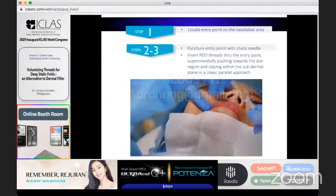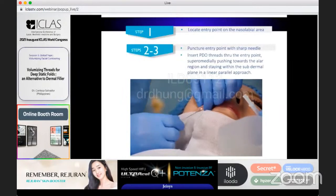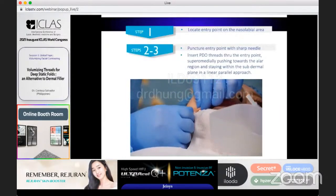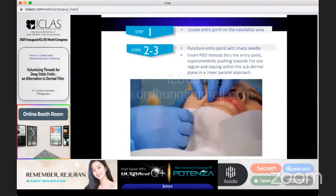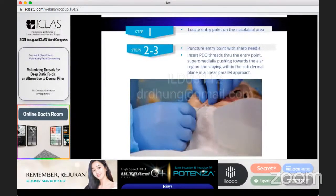So the anatomical placement of the PDO threads ideally would be in the deep dermis or subdermis to be able to stimulate the fibroblast cells to synthesize collagen and elastin fibrostructural protein. In addition, since this thicker type of PDO threads, braided or coiled multiple PDO strands, must not be placed very superficially, otherwise it would result in an unsatisfactory outcome.